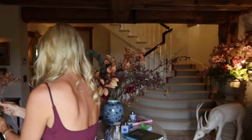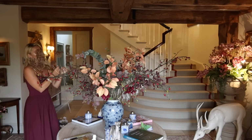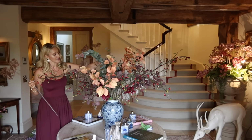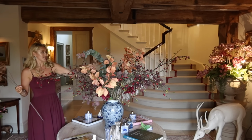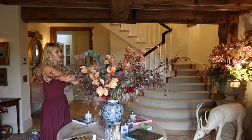Like the cow parsley, it's almost like dried cow parsley, and a little bit what it looks like at this time of year, which is perfect. That's why I always try to create seasonal pieces. It is just that little bit prettier, special.